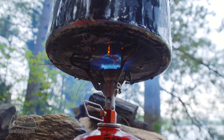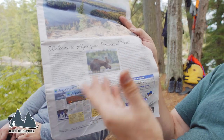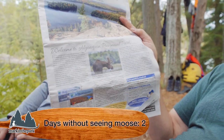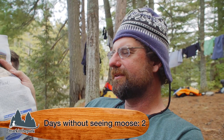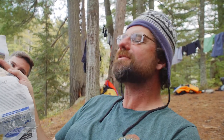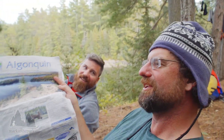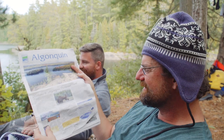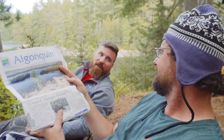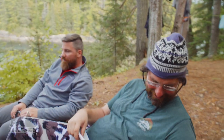Haven't seen any of these yet. I don't know. Is this like false advertising? Because I don't see moose in the park anymore. What's going on? Not even any nodding moose, you know, the ones. You didn't order any? Gotta put the fresh batteries in the nodding moose. You gotta put your requisition in. Oh, you gotta reserve your moose sighting. That's what it is.